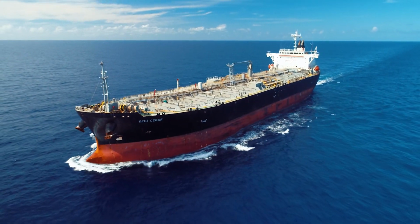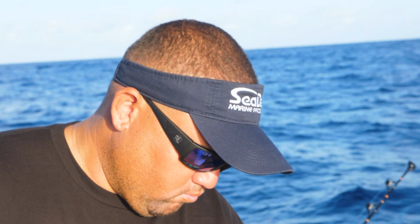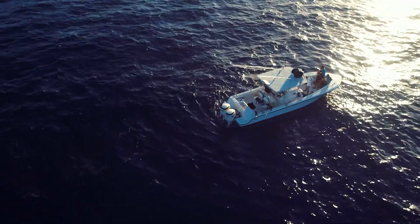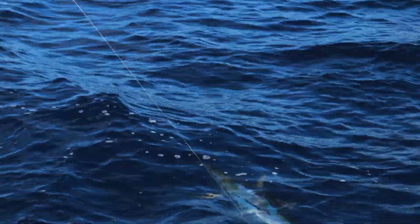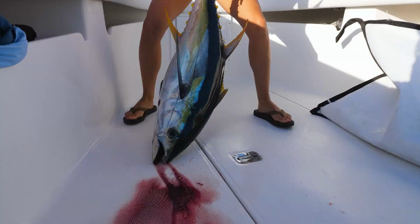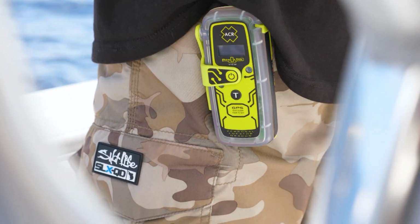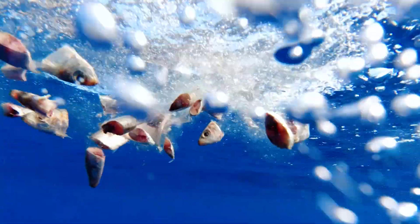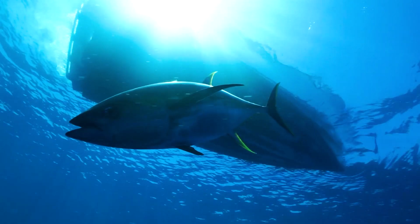Before the break, Jimmy and Luiza were offshore prepping to land some Caymanian tuna when Luiza's line got slammed. Nice. Good job, Luiza. Oh my gosh, what a fish. Check this out. Big yellowfin tuna here in Grand Cayman. And within minutes, Luiza was on again. Got him. Nice. But this one got away.